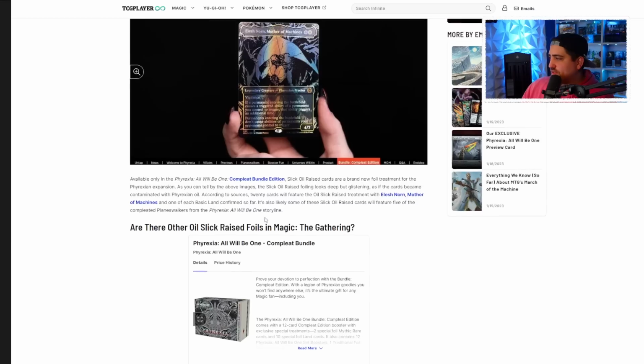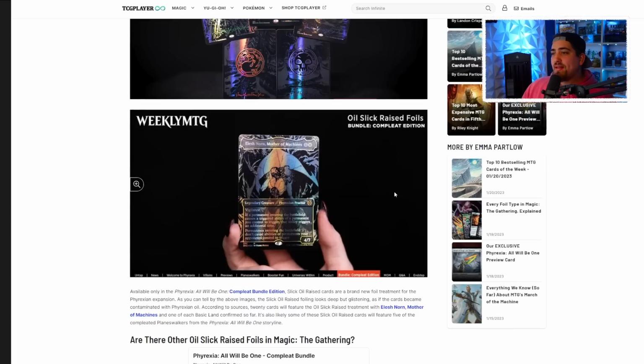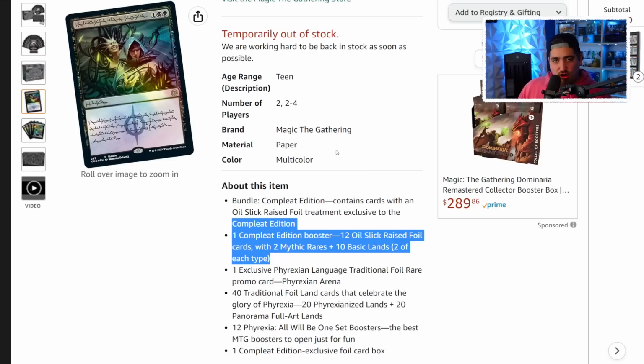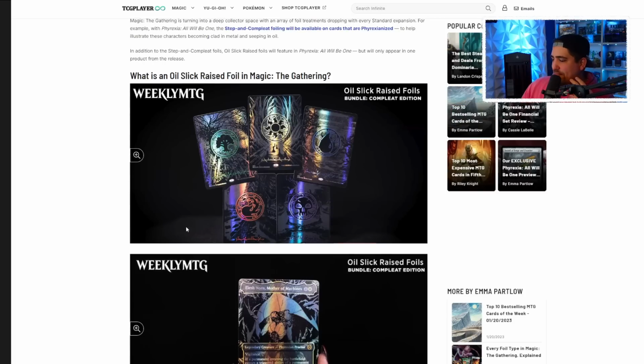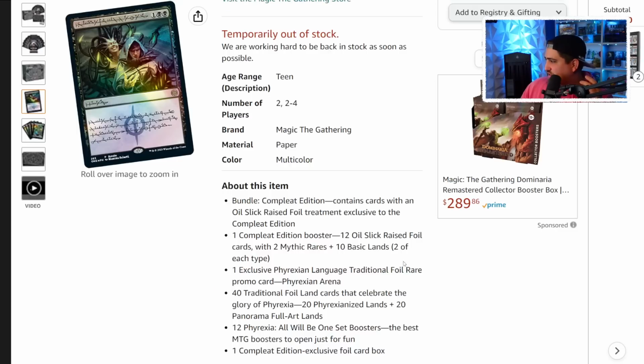But there's so many versions. I do think these look cool, but because there's 2 in every single one of these bundles, and there's not an incredibly large amount of mythics, I do think that's going to lower the value of those mythics overall. But we'll see what happens. I don't want to commit to that. But these basic lands are the other cool side of this, that you're going to get 10 of these oil slick lands that are raised, what do they call it? Do they call it textured?